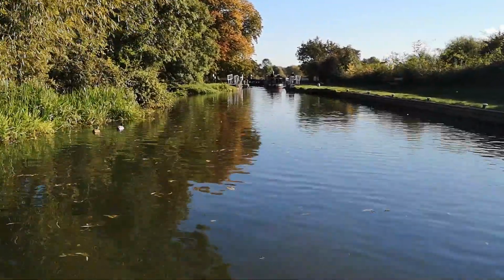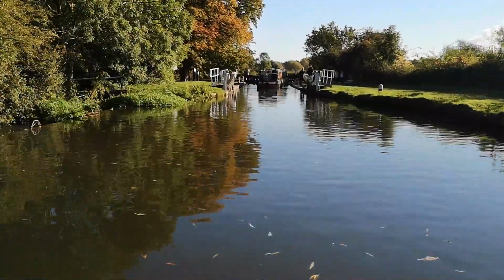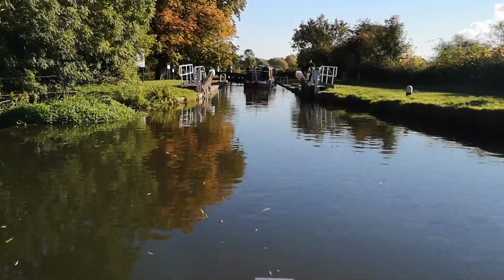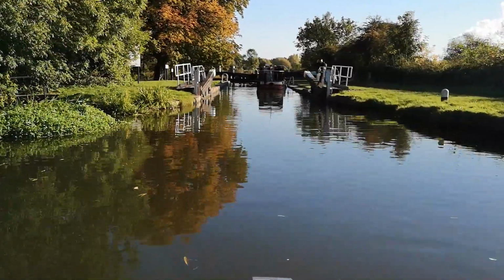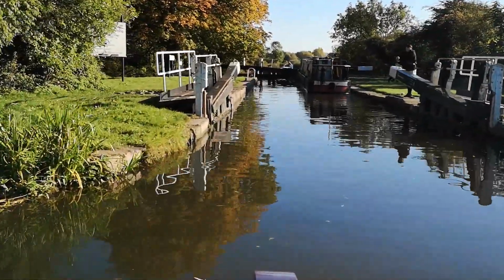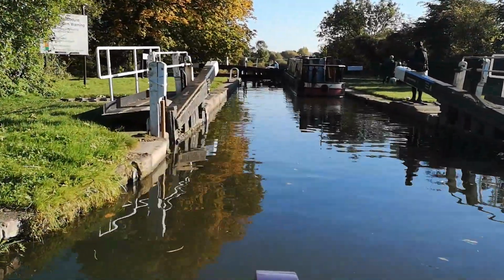Okay folks, welcome, and here we are just starting off. This is our first lock at Derwent Lock, at the Derwent mouth, and this drops you down onto the Sawley cut.